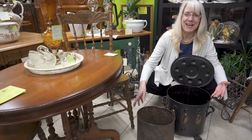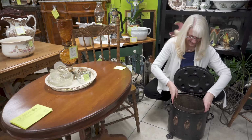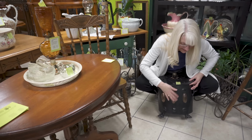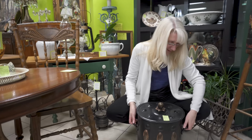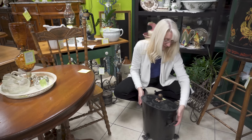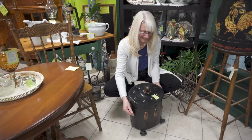This would make a fun garbage can, wouldn't it? It's decorated with copper medallions. It's in really good condition. It's super nice and super unusual. I just love this. So cute.